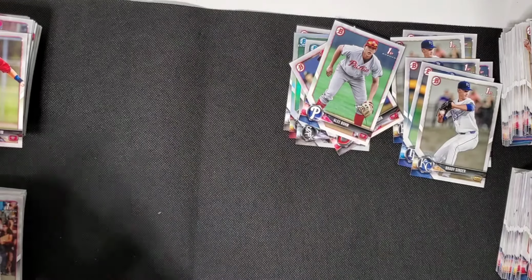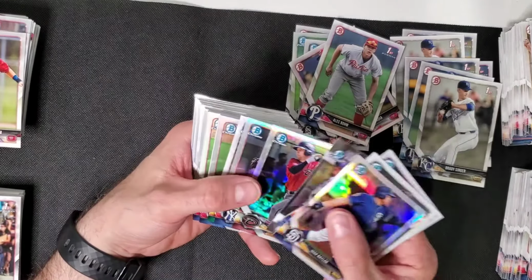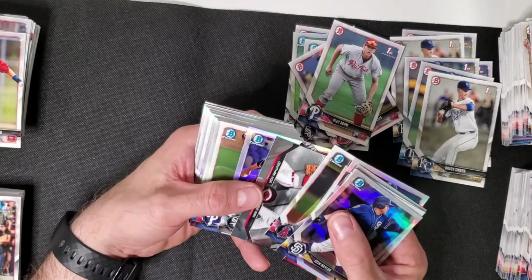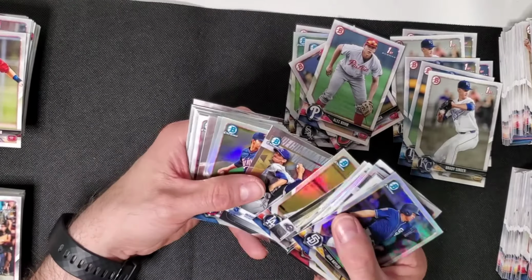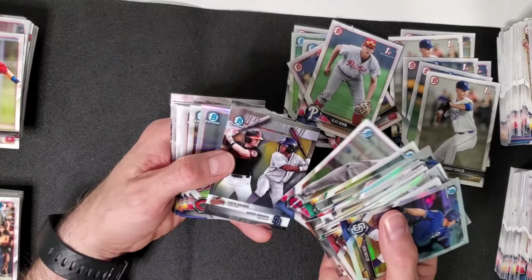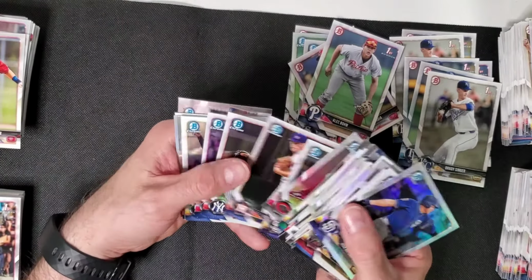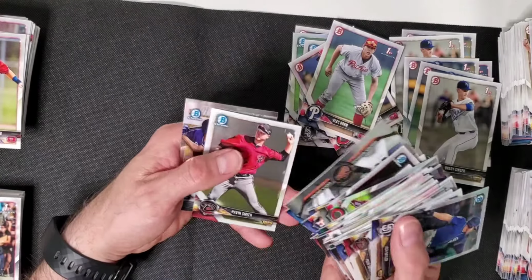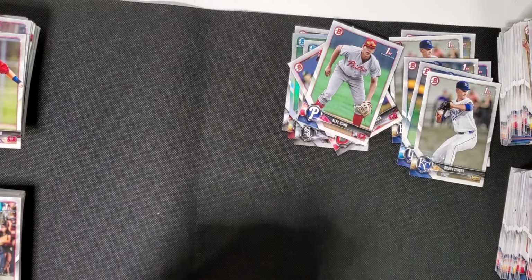There's a few more here. Lots of refractors. Jonathan India, insert. Jared Kelenic. Blah blah, Hunter Greene, cover boy, maybe from this year. I don't know what happened to him. I think he was on the boxes. All right. Oh, it's stuck. Pavin Smith. No, it's just a thick card.